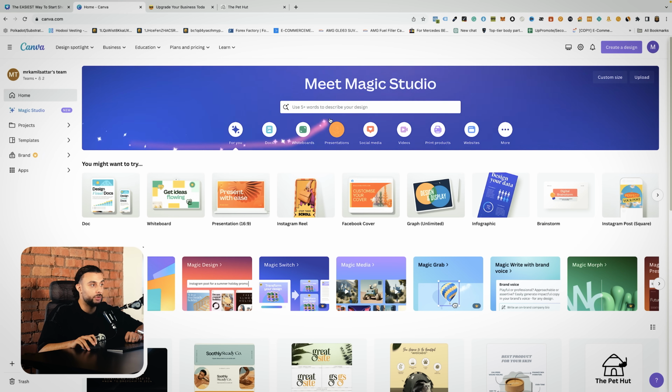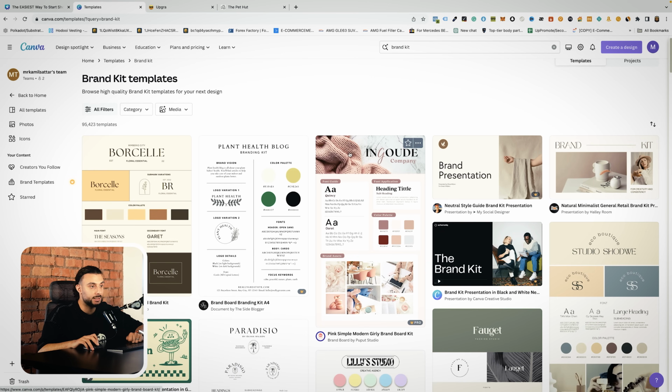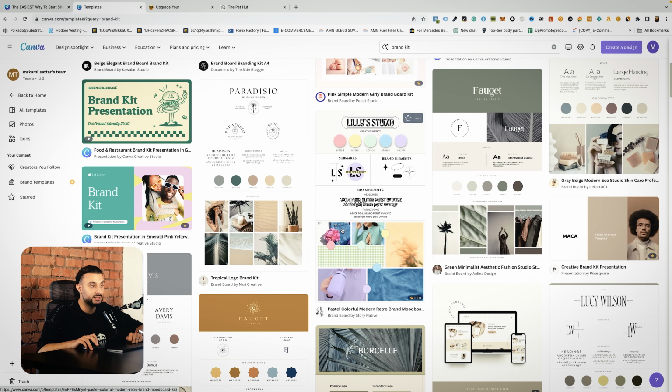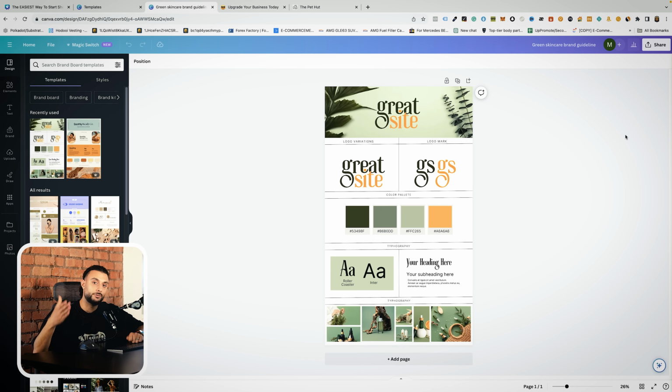So as soon as you come over to Canva, you want to search for brand kit. Now, once you search for brand kit, you're going to get a few templates coming up, and these are the templates that you're going to want to use for your own brand. So for example, I've just chosen this brand kit for myself as an example.